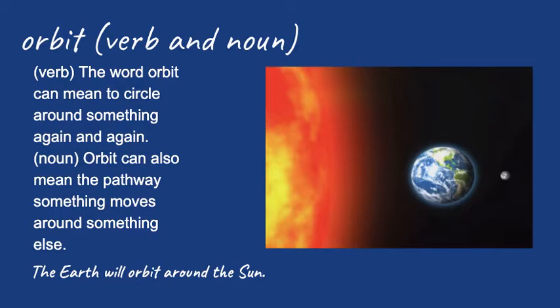Our next word is orbit. Orbit. It can be a verb and it can be a noun. So for the verb version, the word orbit can mean to circle around something again and again. And if it's a noun, orbit can also mean the pathway that something moves around something else. So we could be talking about the moon's orbit around Earth is not exactly a circle, but our sentence here is the Earth will orbit around the sun. And of course, we are nowhere near close to the sun like that picture shows. Otherwise, we would be really hot.